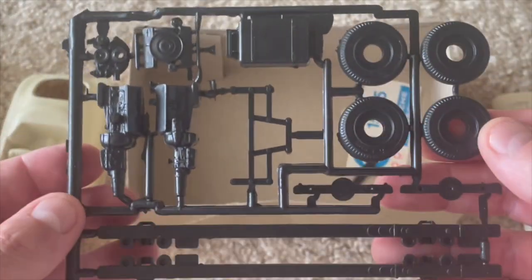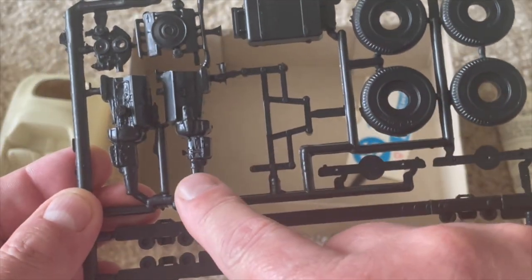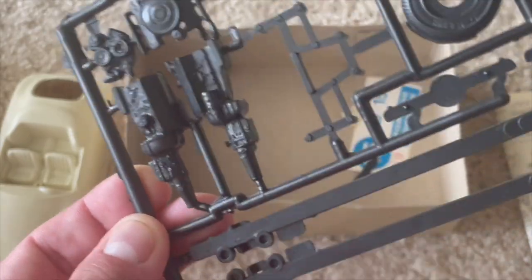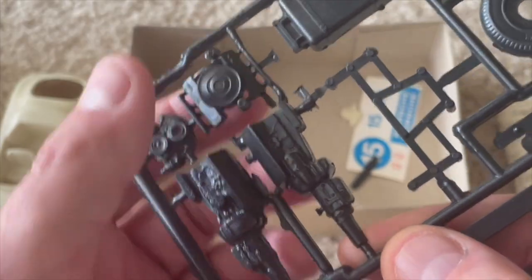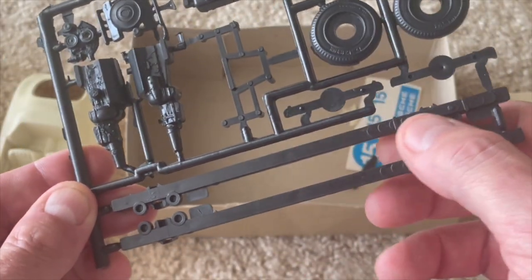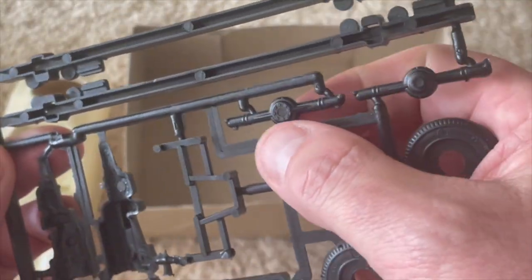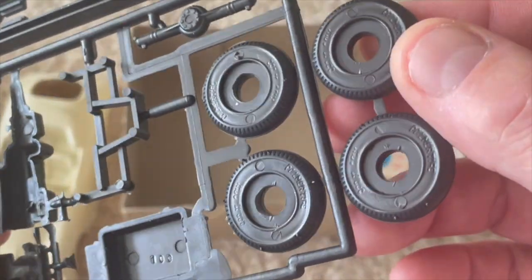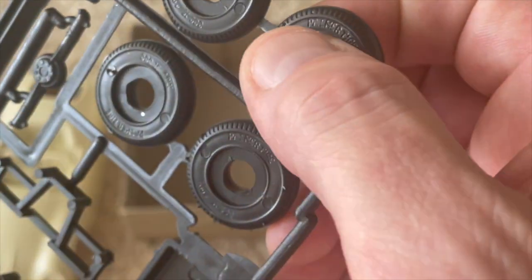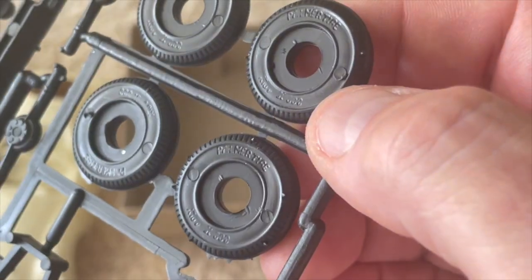Have this sprue of parts, which obviously have the tires, and curiously, yet another engine. So, you know, I kind of have a thing with multi-engines. Is that what we're gonna do? We'll see. And I think this is the frame. Maybe, sure. And I think these are the axles. And oh, look at the back side of those tires. Oh, look at that. They actually have engraving on it. What does that say? I can't read that. Has some kind of engraving, complete with injection pin marks.